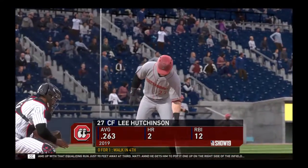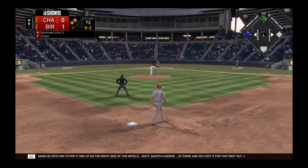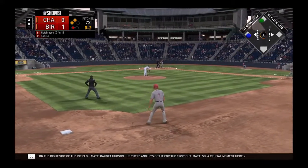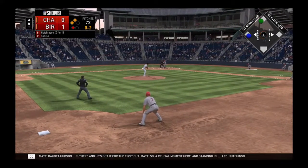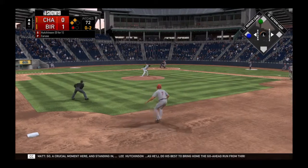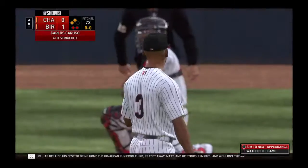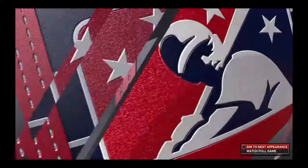So a crucial moment here, and standing in, Lee Hutchinson, as he'll do his best to bring home the go-ahead run from third, 90 feet away. And he struck him out. And wouldn't this be something if he could work out of this with that 1-run lead still in check?